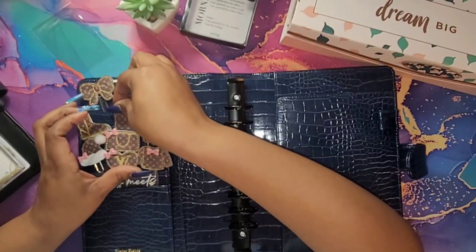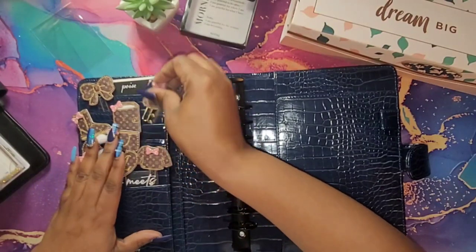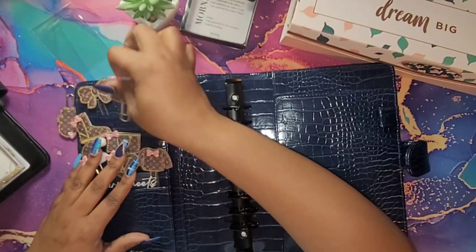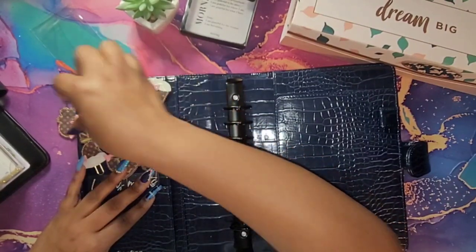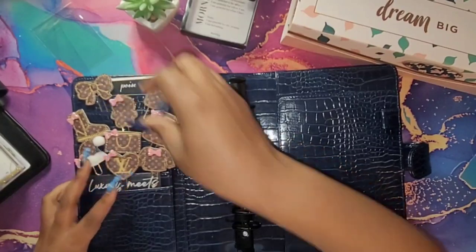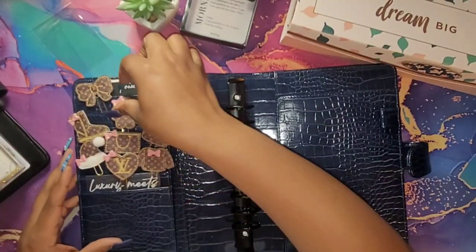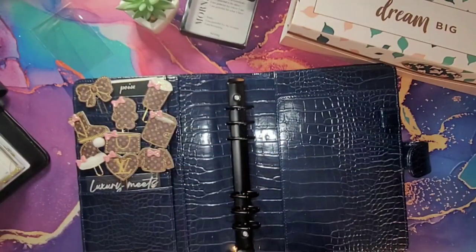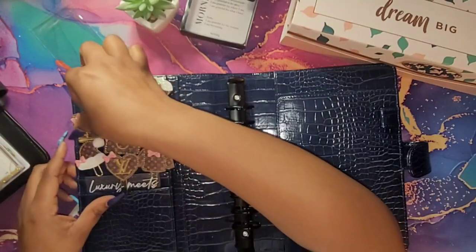Put this right here. No, I really don't want that on that side. Uh-oh. So many pockets on here, y'all. It's like I just got so much room. Go on, add anything else to that?